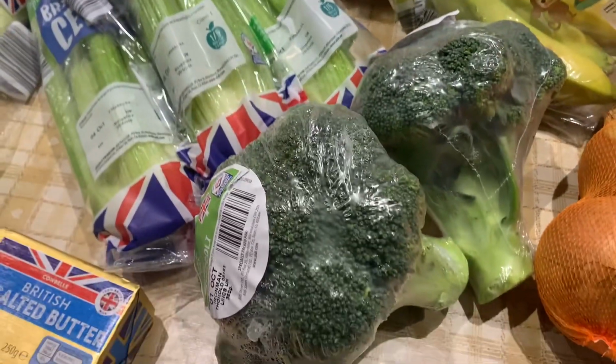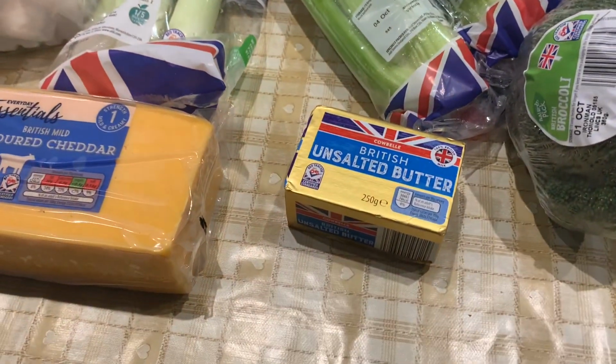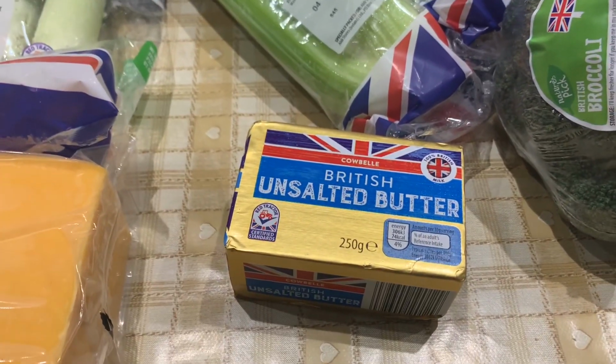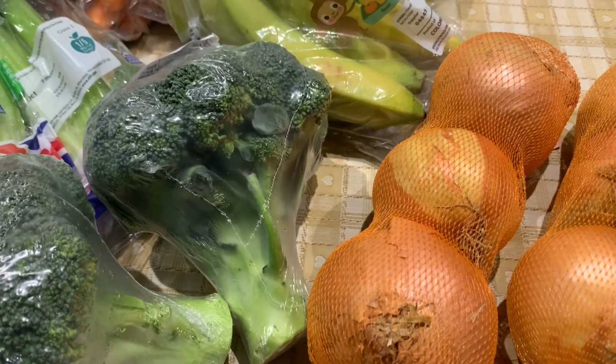And the broccoli's gone up from 57p to 62p each. This butter over here, I'm going to be doing some crumbles and things with. That was £1.99. And the onions were 49p each.